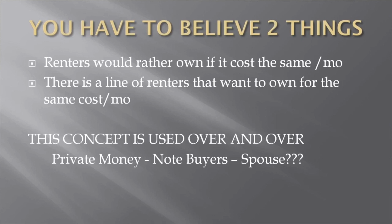So the other thing you have to believe, let's say you take that renter and you make him an owner, and then for whatever reason he disappears or he dies or he just vanishes in thin air, you got to believe that there's a line of renters waiting to take his place. I believe that's true. I've lived it for 20 years.